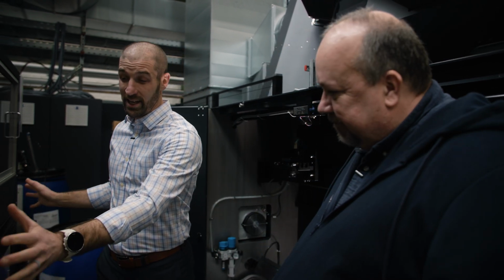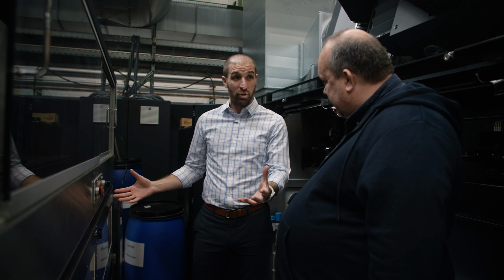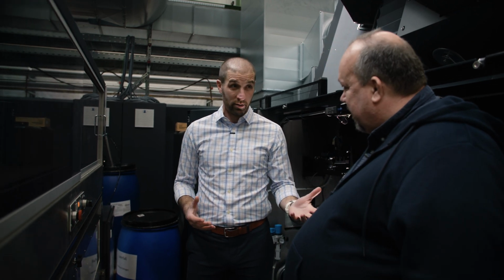So what we're looking at today is a flood coater from Koning & Bauer. However, it could be any coater, right? It could be any coater. Koning & Bauer makes sleeve coaters that allow you to do patterned overprint varnish. We also partner with Conprinta to do patterned varnishes.